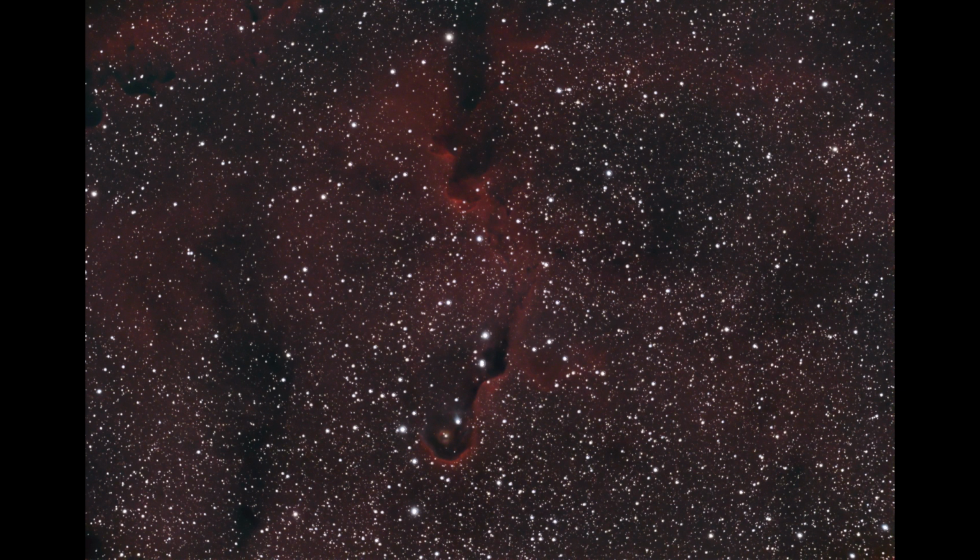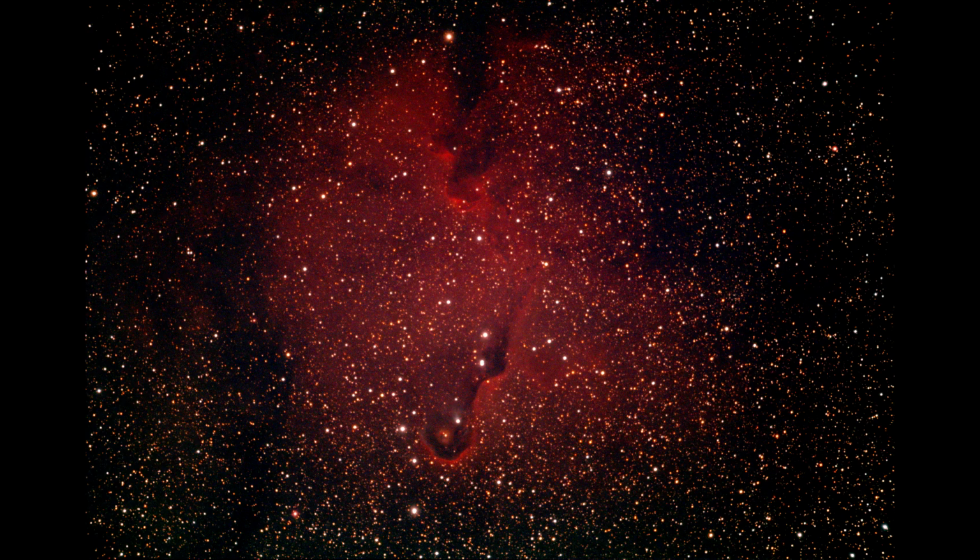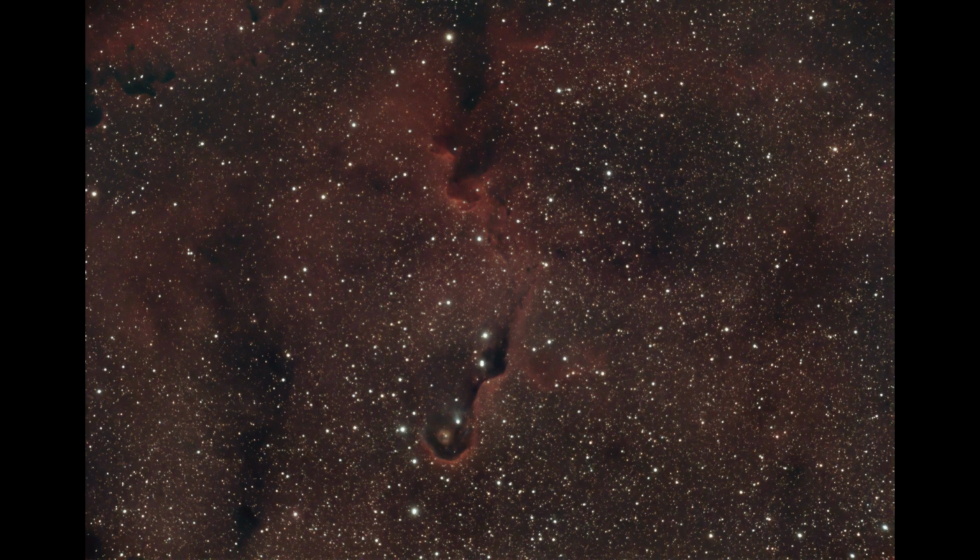Okay, I just realized I left out the Elephant Trunk Nebula, and it's IC 1396, and it's about 1,565 light years away. But here it is in the narrow band. Actually, I shot it in one-shot color and just processed it as a narrow band to get that picture. So I tried several ways to get it, but it's kind of a difficult picture. There's so much red nebulosity around it. It's just really, really difficult to get this picture. But there it is.